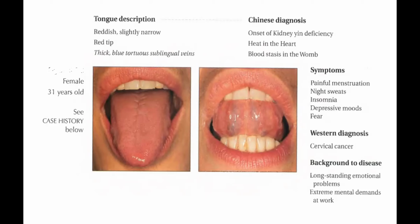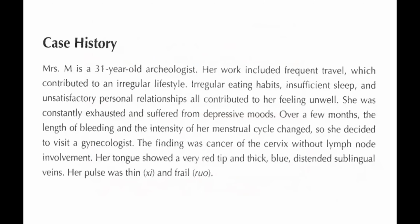Okay. Sa case history, Mrs. M is a 31-year-old archaeologist. Her work included frequent travel, which contributed to an irregular lifestyle. Irregular eating habits, insufficient sleep, and an unsatisfactory personal relationship all contributed to her feeling unwell. She was constantly exhausted and suffered from depressive moods. Over a few months, the length of bleeding and the intensity of her menstrual cycle changed. So she decided to visit a gynecologist.